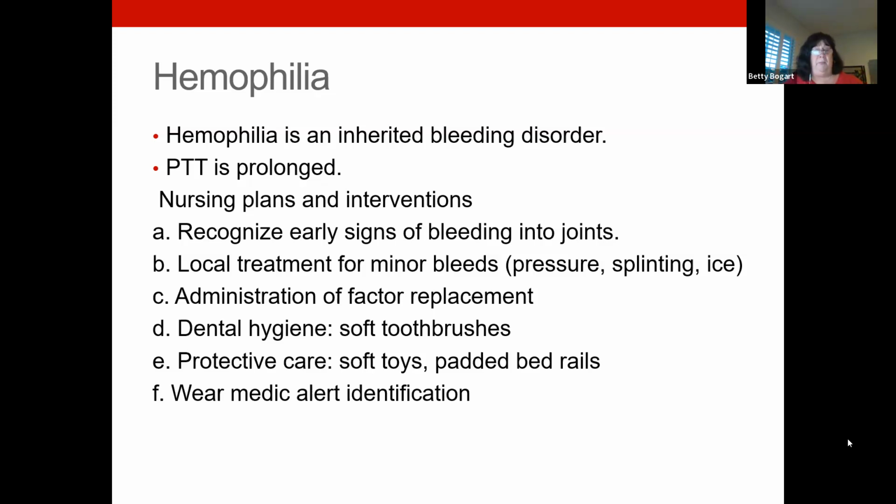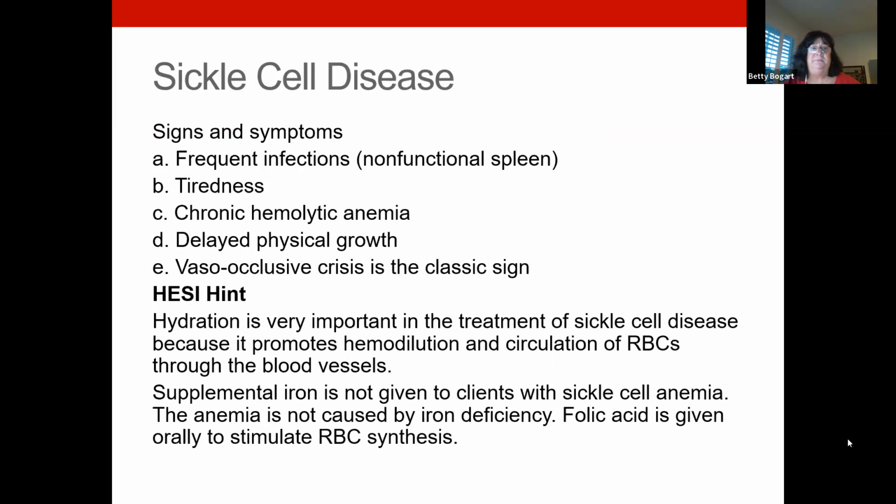These children, parents do give their factor at home. There's a way to do it. And I've seen a father give his son once in the emergency room. He said, "Can I do it for him?" I'm like, "Sure you can." And I watched, and he did a great job. And the child actually helped them pick a vein and everything. Remember hemophilia, if you have a child just diagnosed and they're a toddler, make sure we pad stuff so that they're not hurting themselves or cutting themselves, and they should be identified in some manner.